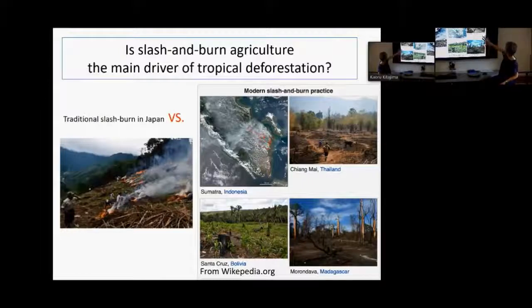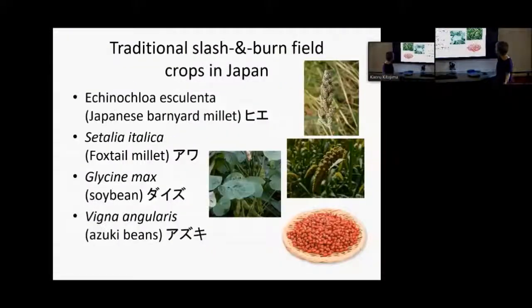But more than slash and burn, this came from Wikipedia. Thank you, Wikipedia. But Bolivia, Sumatra, Chiang Mai, Madagascar, large scale slash and burn by displaced people, if not promoted by something like economic land concession in Cambodia style. Oh, but the traditional slash and burn, so I'm gonna switch gear to tell you a bit more about my rediscovery of Japan part.